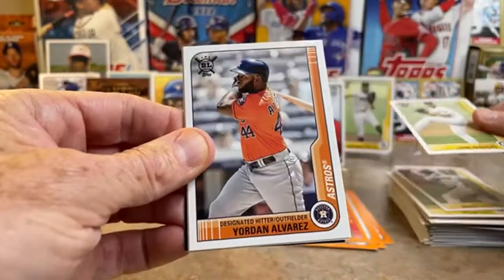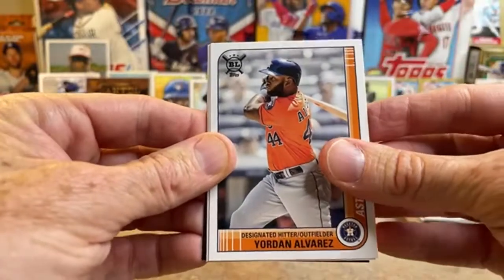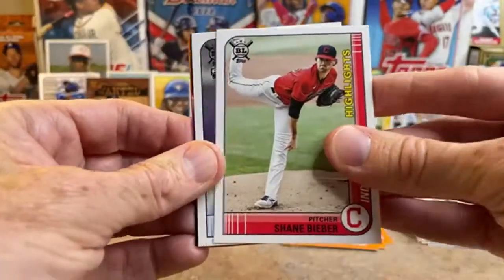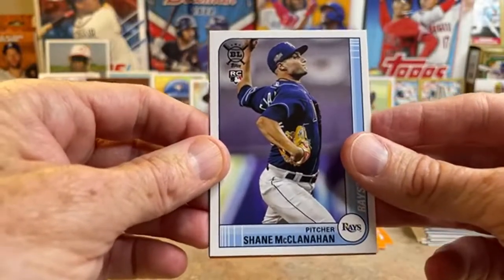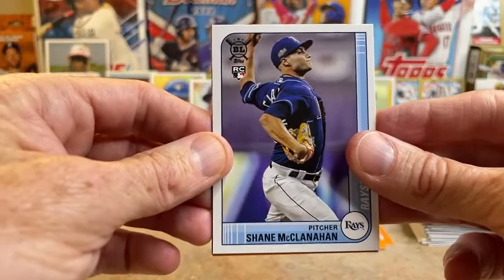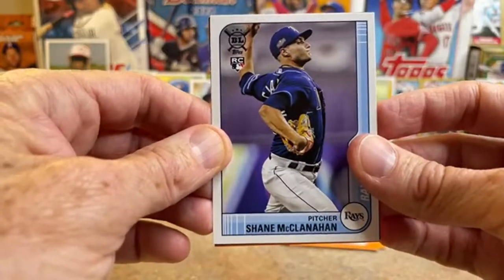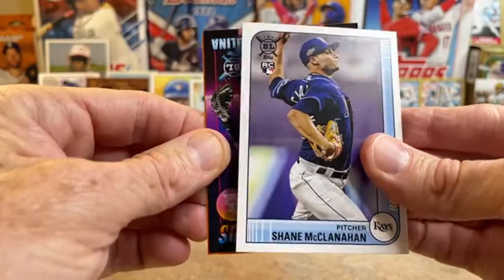Liam Hendriks right there, formerly of those A's, now with the White Sox. Yordan Alvarez, talk about having a year. This guy has been raking all season long. Shane Bieber, the Biebs. Shane McClanahan right there. I was actually looking for some video today. Apparently the pitching coach for the Rays injured himself on the way to the mound to visit Shane McClanahan. I wasn't able to see any video. I hope he's not hurt too bad, but apparently he had to leave the field. So there we go with that.